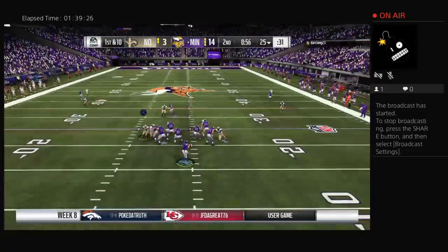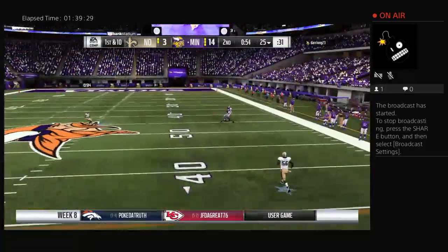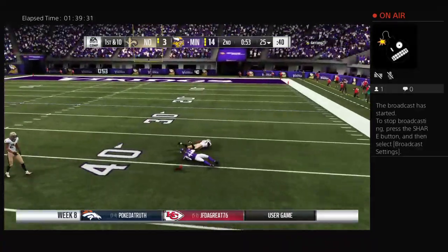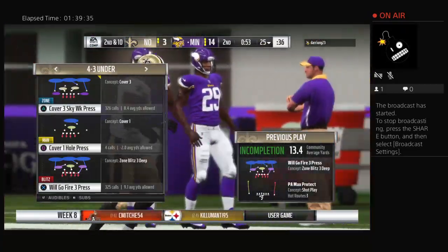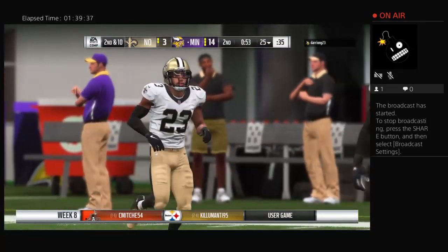Now a play fake here on 1st down. Lets it fly for Treadwell. And that one falls incomplete. Looked like he might have had position there, but he couldn't hold on to it. 2nd down.